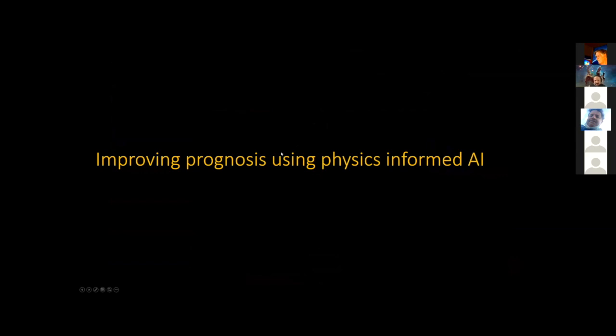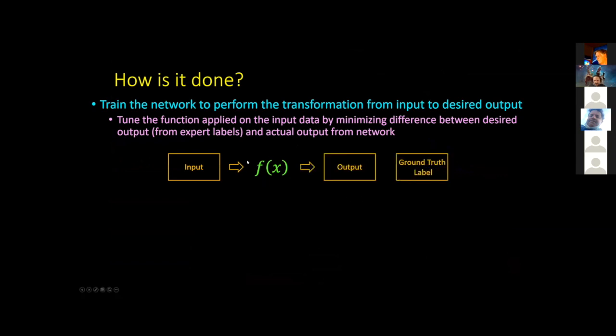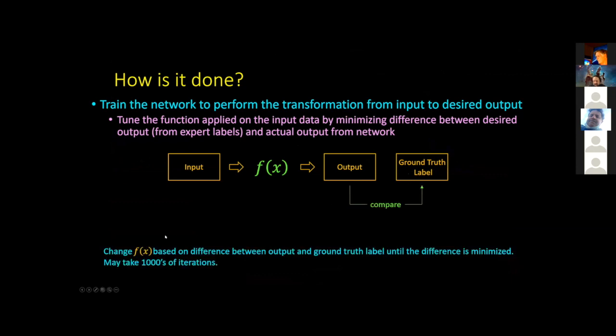I will end with where we are going next with this. We want to add even more physics into it. So you remember that I said that the AI just tries to find this function that takes the input to the output by comparing it with a ground truth label, and just compares them over many iterations until you show apples and it says it's apples.